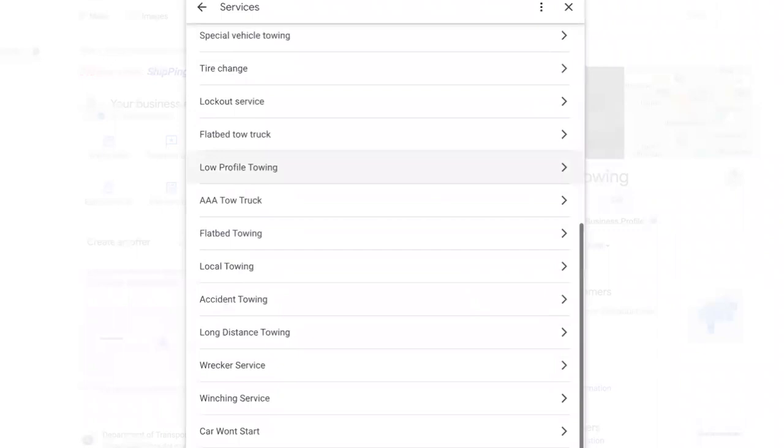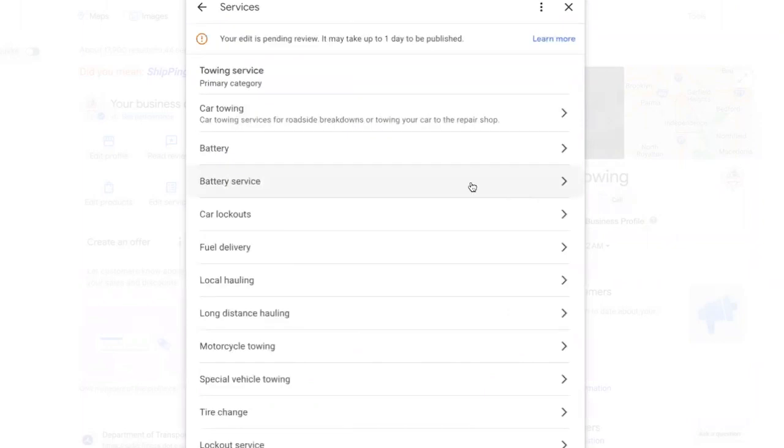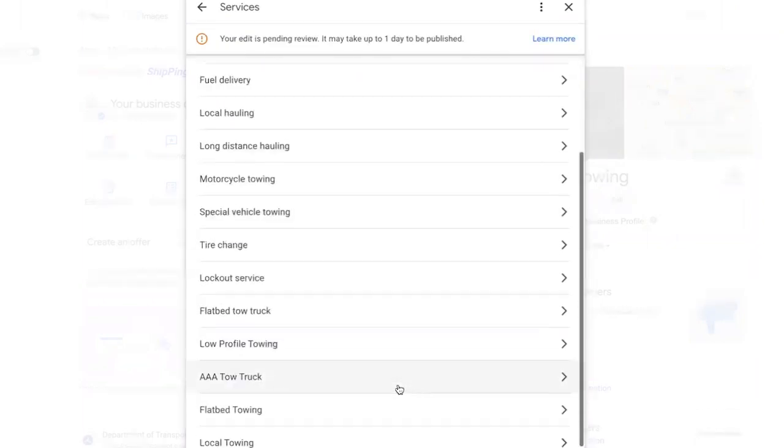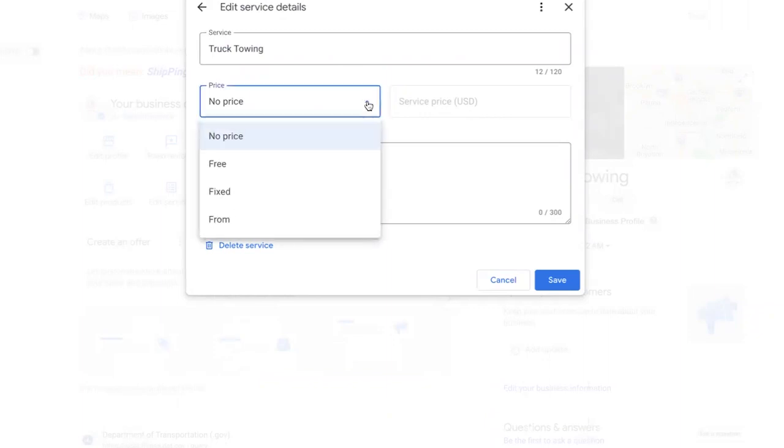Now, if you wanted to, you can go on down and add more services where it says add more services. And then you can add whatever custom service you want. Let's say it's towing, let's say truck towing. And then it'll say your edit is pending review. It may take up to 1 day to publish it, but you can go into it and edit it and add price if you want. I don't suggest you do that. Or you can even add pricing from something, and you can do that.